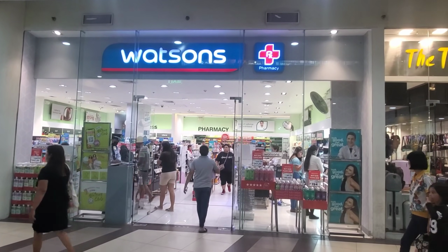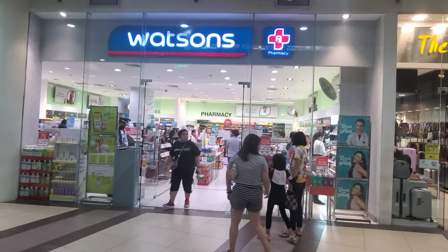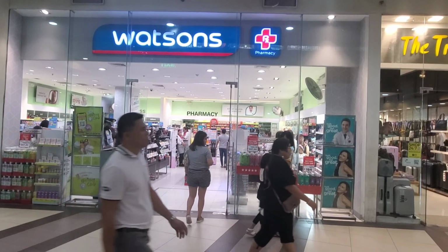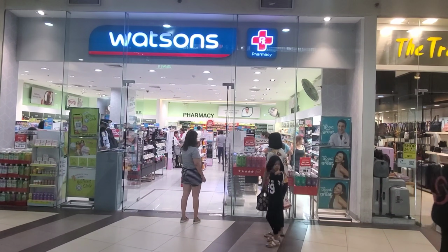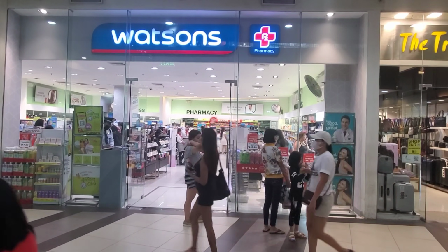Boy, did we get lucky with parking. Parked right in front of the main entrance. So that worked out perfect. So our first stop is Watson Pharmacy. I need to get more Zyrtec, my allergy medicine. So stop number 1, Watson's.